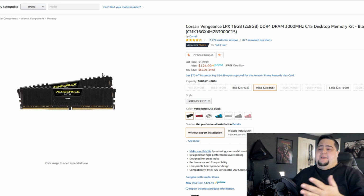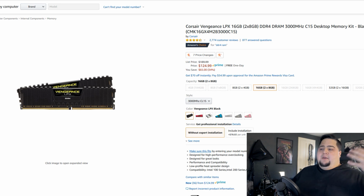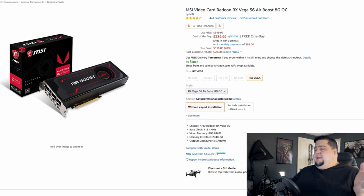And I've used these in countless numbers of systems now. So very good recommendation for me on the Corsair Vengeance LPX. If you do need some more RAM, or if you're building a new system for the holidays, then you really can't go wrong with it.